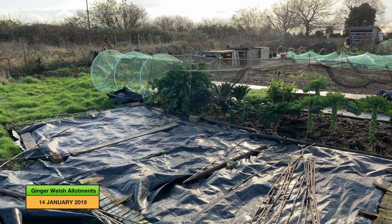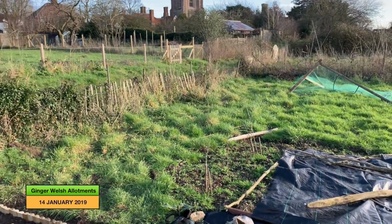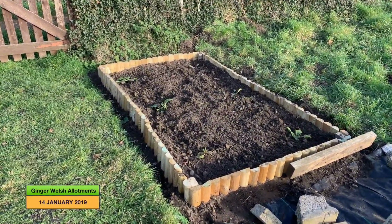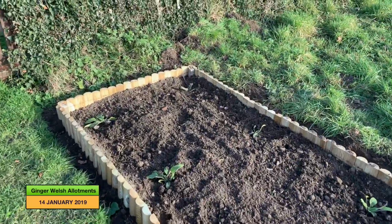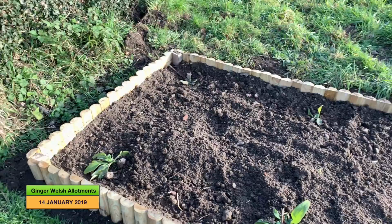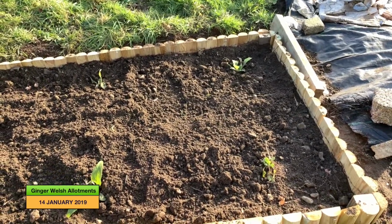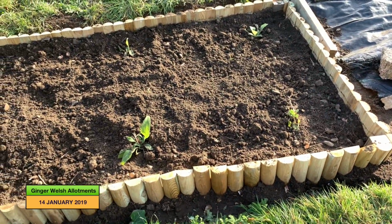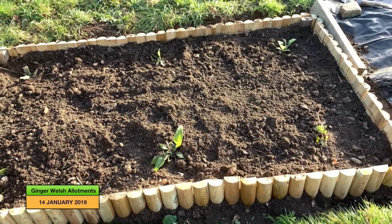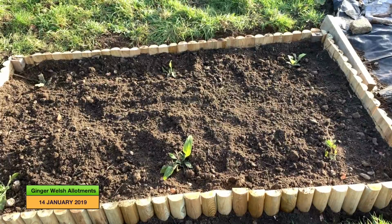I'm starting right at the top of my plot because I have managed to put in a small flower bed in this corner. I put it in last week and I've got 6 foxgloves, some tulips and some daffodils in there. The reason foxgloves are in there is I had to dig them up from the border in my garden because now we've got chickens.